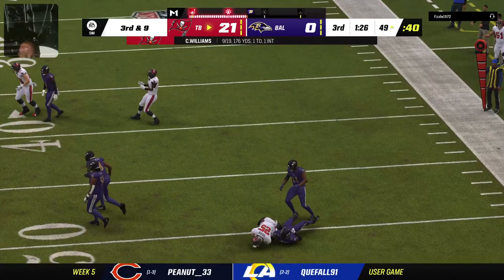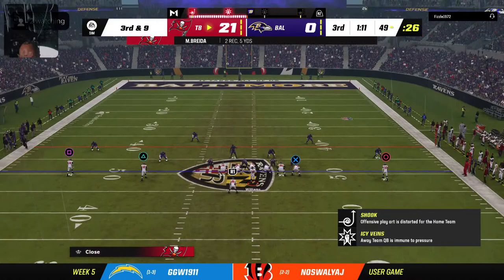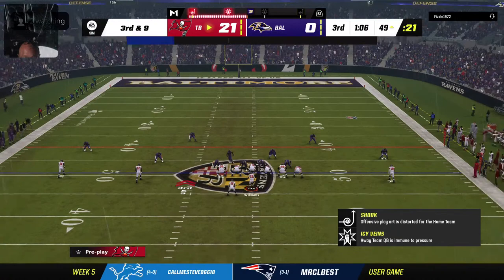And they'll get him down on the other side of midfield. As a defense, you're more balanced when you're in zone coverage because you're able to keep your eyes on the quarterback and see the play develop in front of you. You're able to keep the quick pass in front of them and stop it right at the line of scrimmage.